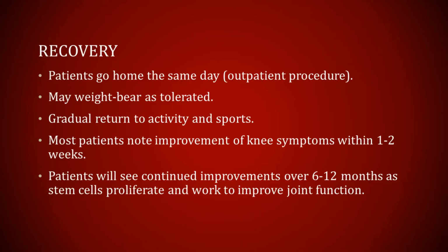So after the surgery, patients typically stay in the recovery room for about an hour, and then they go home the same day. So this is an outpatient procedure. I allow patients to weight bear immediately, so I don't have them use crutches any longer than they feel like they need to for stability. It's usually a day or two for most patients. There is a gradual return to activity in sports, usually over the course of several weeks.